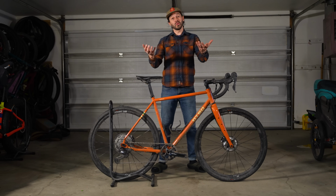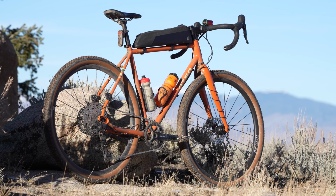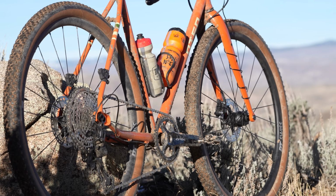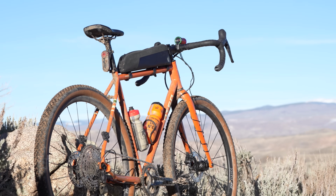All right, so my test bike actually came with these DT Swiss GR1600 Spline wheels, as it was sent to DT Swiss in Grand Junction for a press trip.